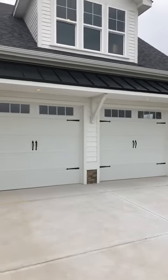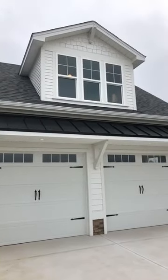Okay. This house has a dormer over the garage. We call it a frog.